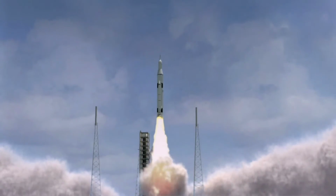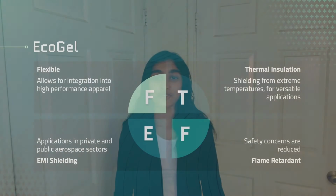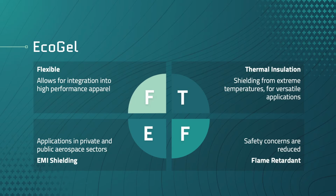EcoGel's cellulosic structure enables a non-toxic and porous material, making it the ideal candidate for use in the rocket fuel tank. But not only is EcoGel a powerful and flexible insulator, it also displays EMI shielding capabilities and flame retardancy, which is why the material is so applicable to the aerospace industry.